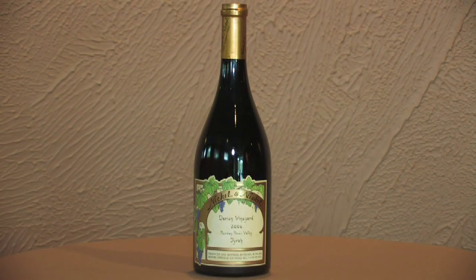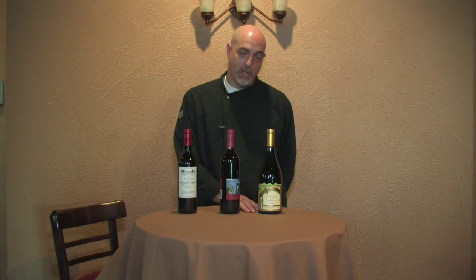If you're looking for a special event, or you're looking for a wine that you can talk about for many years to come, then it might pay to go ahead and make the investment in one of the higher end wines, perhaps something boutique and artisan like this wine here.